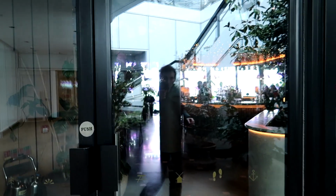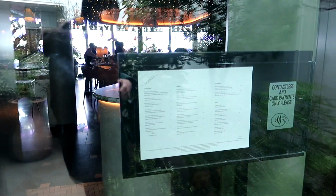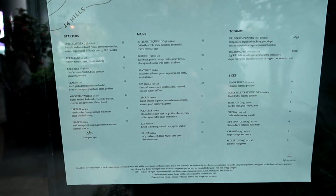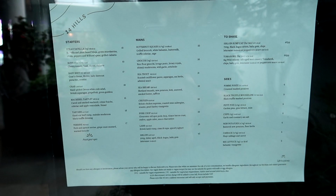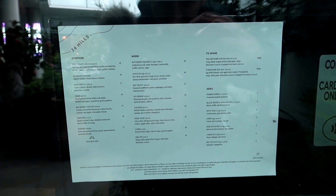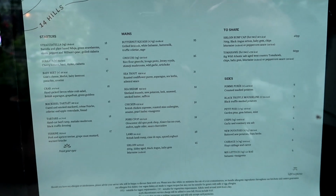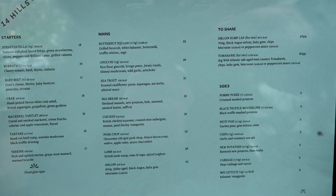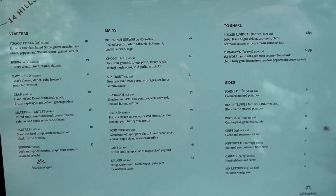Look at this, there's also a bar down here, 14 Hills. And there you go, they actually have, as it looks like, food right there. We have just eaten, so not going to go in, but just to show the menu and things you can actually get, if you can see that, I'll zoom in a little bit. But that's the menu you can get at 14 Hills. There's also coffee in the cafe, as I've just shown.